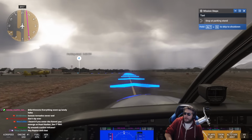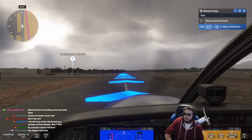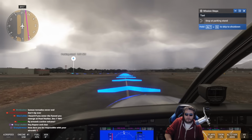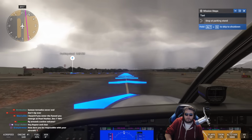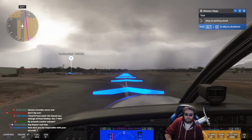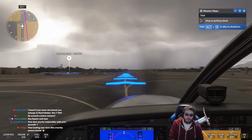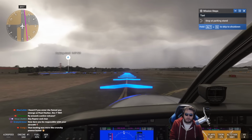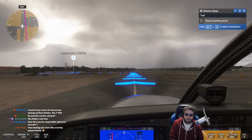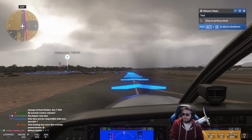What's up, Rabbit? Welcome back. Yeah, we just flew around a tornado and then came on back. I guess I'm kind of glad that they put it next to the airport, because to fly for 15 minutes just to go in a straight line to see a tornado and then come back would have been, you know, we could have cut all that out.